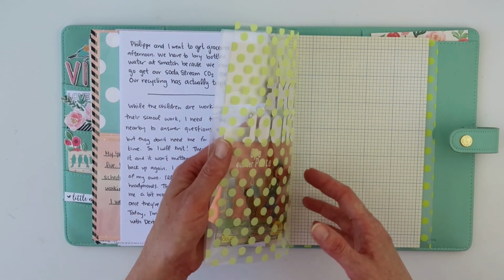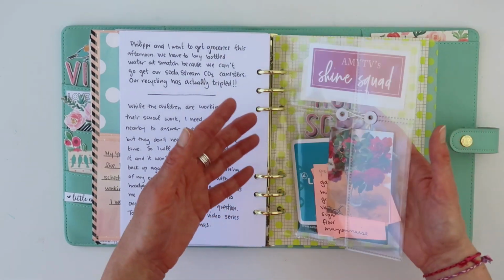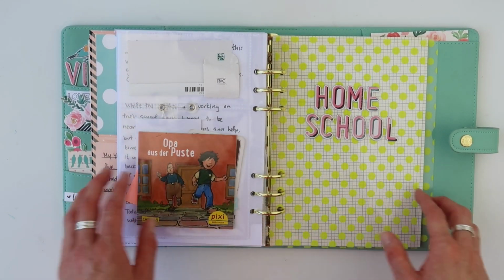This is just a little pack, a little envelope-y thing. I cut it down and sewed the top to make it fit in the book, and then it's just holding some of the stuff that I collected over the week. There are a few things missing, so I do have to go and grab those.